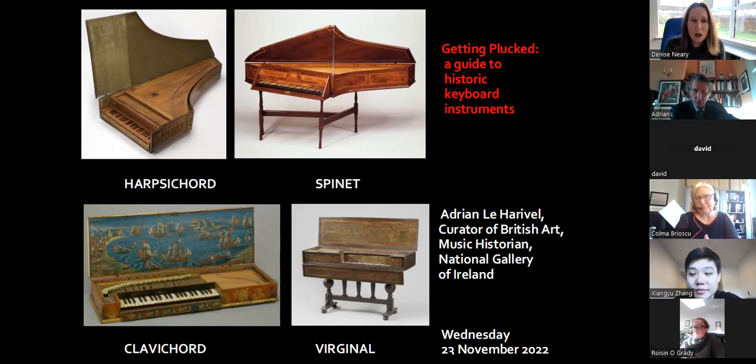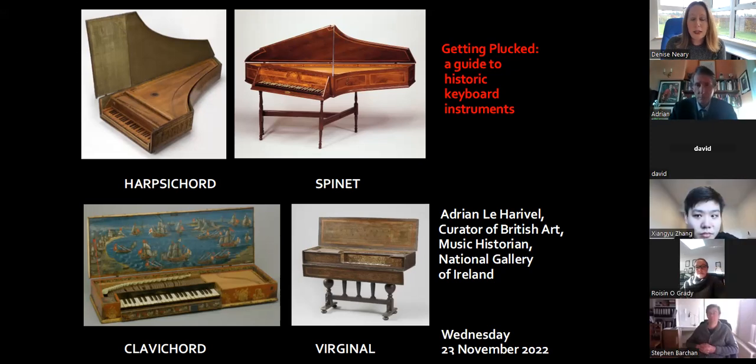It's a great pleasure to introduce Adrian LeHarivel, Curator of British Art at the National Gallery of Ireland, who will be presenting a lecture entitled Getting Plucked, a Guide to Historic Keyboard Instruments. Adrian LeHarivel studied art history at the University of Edinburgh and has spent his career at the National Gallery of Ireland. He was initially curator of the permanent collection and worked on all areas covering 7 centuries, including Irish art.